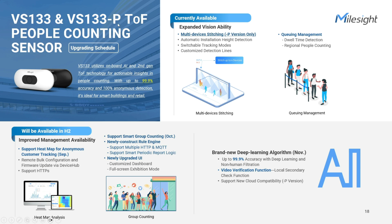The people counting sensors from the VS series are highly regarded products from Milesight, designed specifically to meet accurate people counting requirements. They feature the second-generation time-of-flight technology and support artificial intelligence algorithms and continuous learning capabilities. But that's not the end.